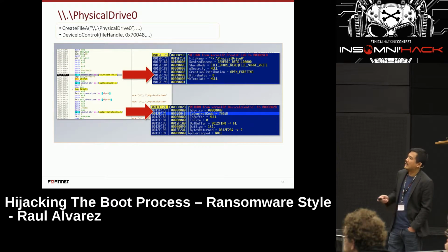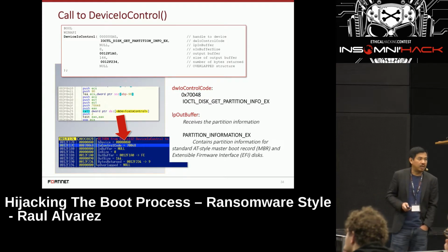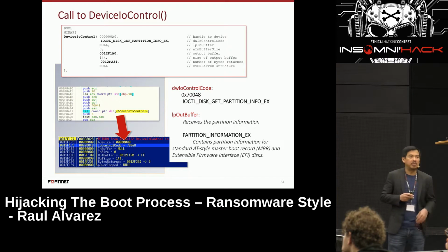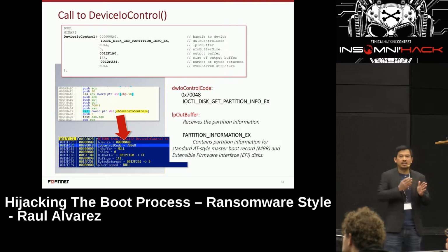Now this is how the malware actually calls the physical drive 0. It calls physical drive 0 by using CreateFile followed by DeviceIoControl. This particular code for the IO control checks if you are using MBR or GPT. Why does the malware need to check if it is MBR or GPT? Because if it is GPT, remember that GPT has the protected MBR, and then GPT headers at the front and at the back of your drive. So it will overwrite both of them later on.